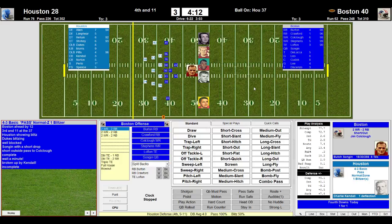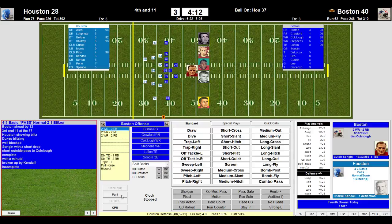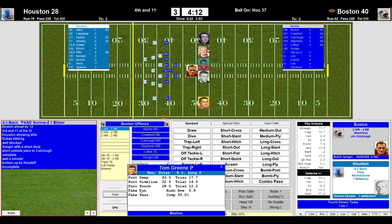Well out of Gino Cappelletti field goal range. What's the quick kick? Songin, quick kick, 18 yards. Punt. Pooch punt 28 yards. Tom Green's the punter. Fake pass, 50% chance of a completion. Wow.